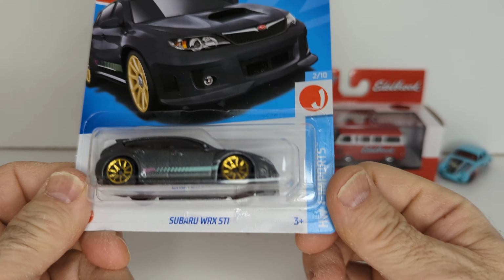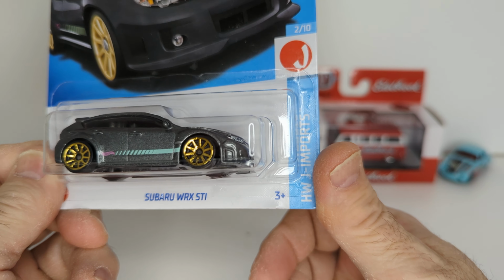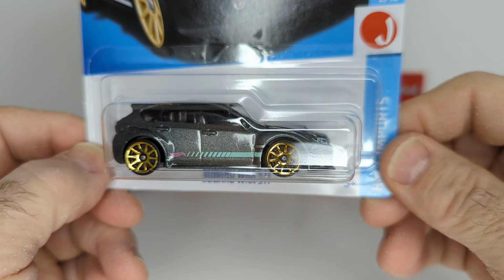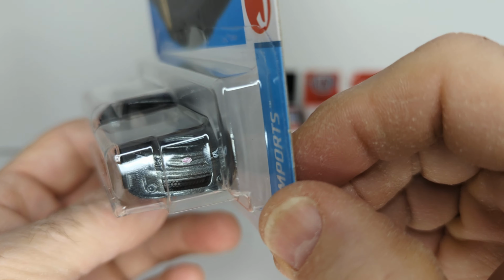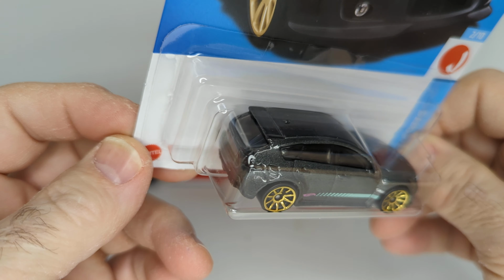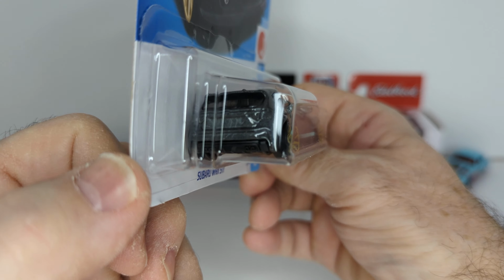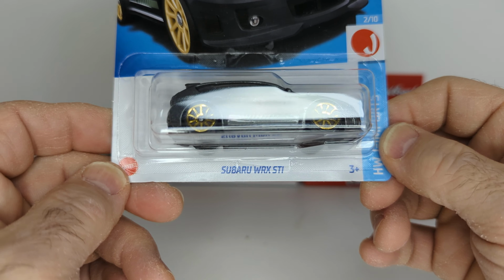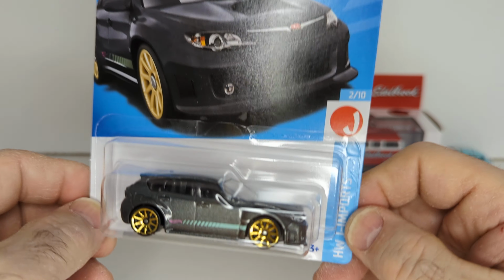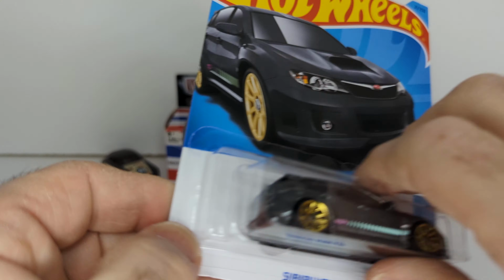Here is the Subaru WRX STI. Got the chrome wheels, the gray, got the stripe on the side, got the headlights detailed, got the Subaru symbol, got the wing on the back. Don't have the backlights done though, but there she is, the car. There's the car dart. There's the car. Really nice. Paint really shines.